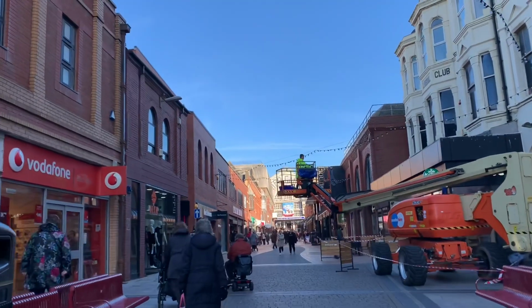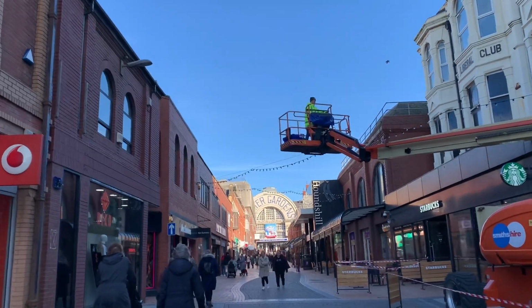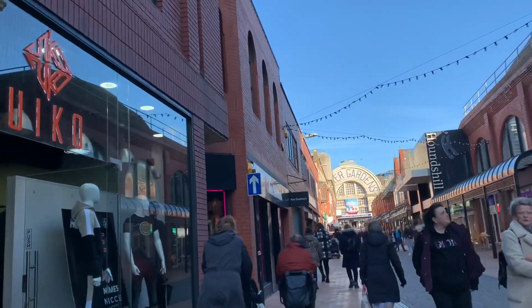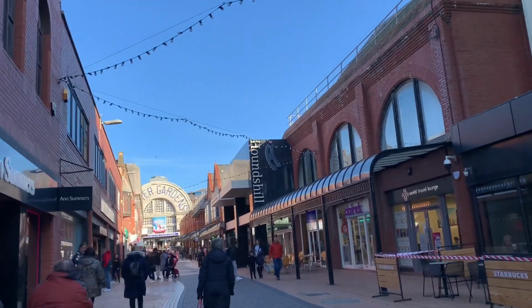That's a noisy peep peep, isn't it? Oh, they're putting the Christmas lights back up. I don't know whether you saw them last year, but they look really lovely. I think they're probably Illuminations actually.